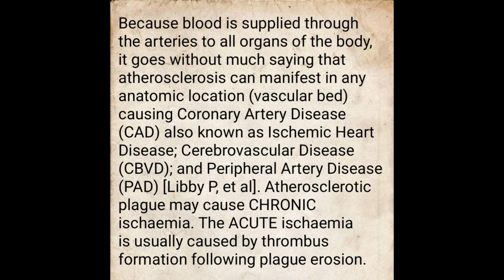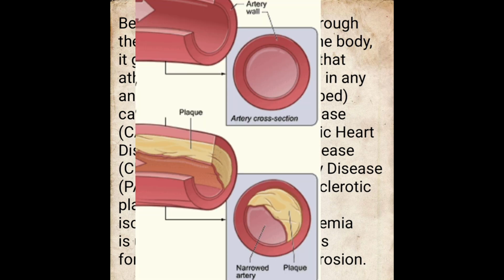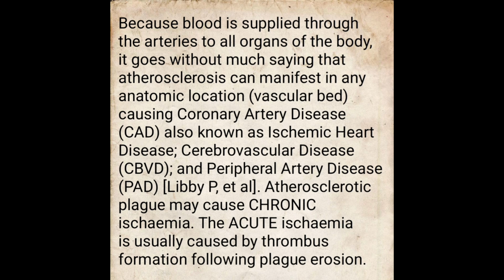Then cerebrovascular disease, that is when the vessels, the arteries supplying the brain, are affected. And peripheral artery disease, affecting all the peripheral organs. Atherosclerotic plaque may cause chronic ischemia, which obviously means that the blood will not supply oxygen, a shortage of oxygen, and chest pain, and the heart attack.